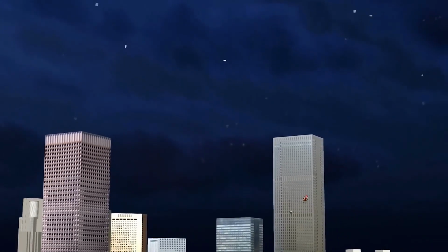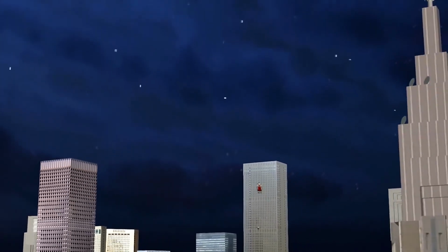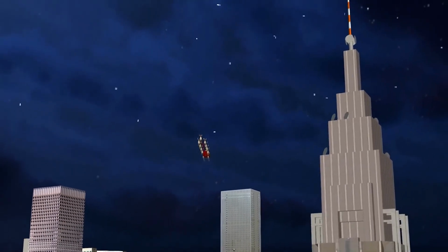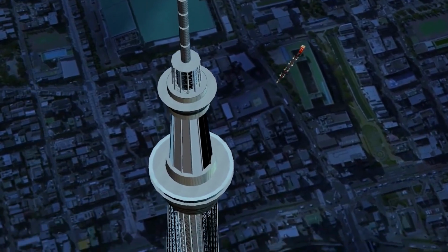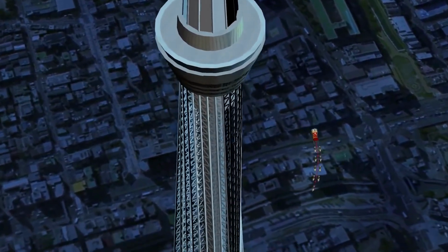The Tokyo metropolitan area is the most populous metro in the world, so Santa definitely has his work cut out for him tonight. Where will Santa go after he departs Japan? Keep tracking with NORAD to find out.